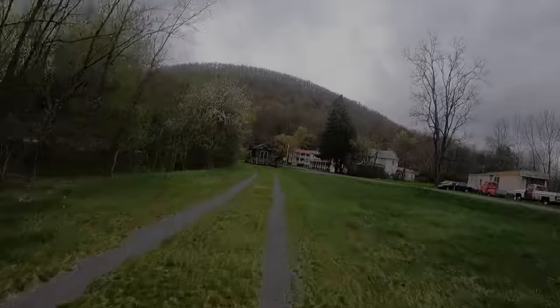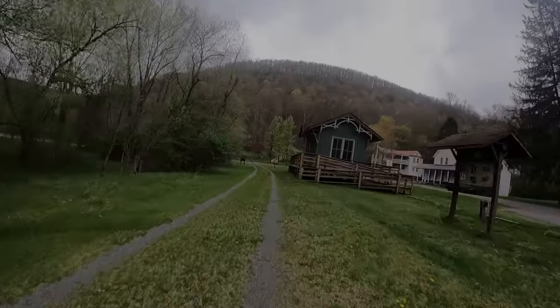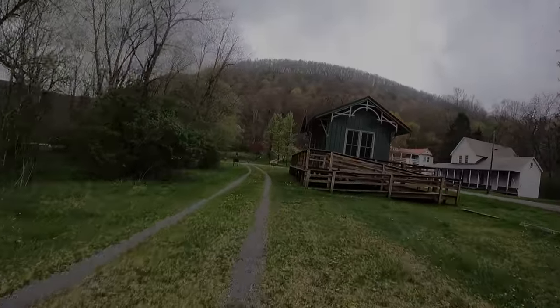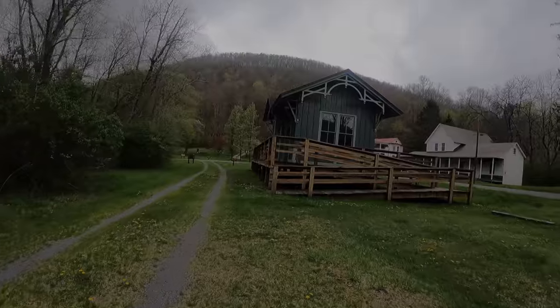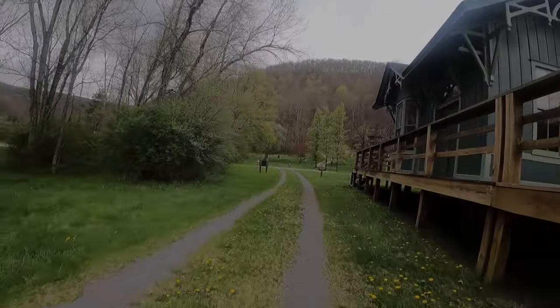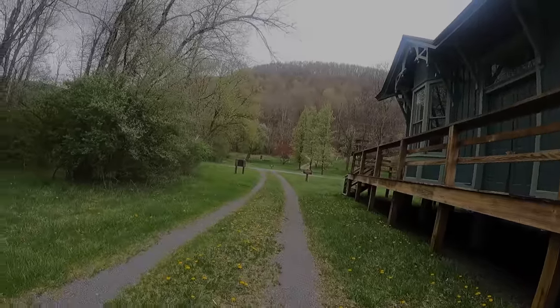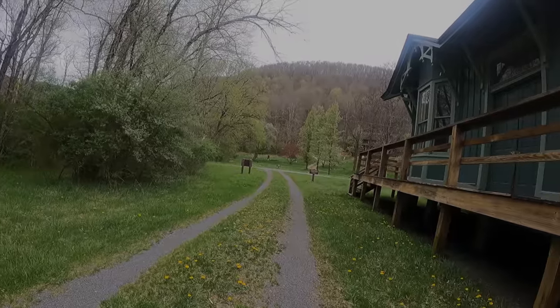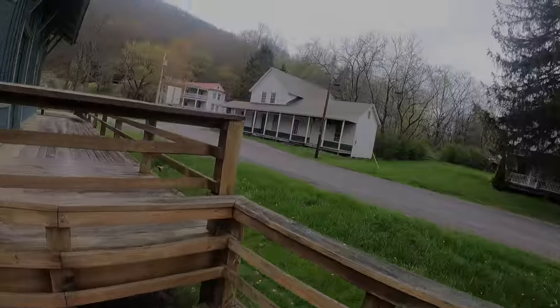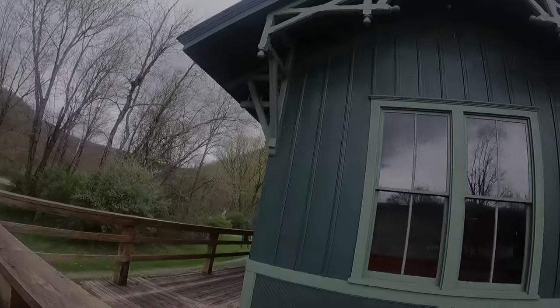We're in Clover Lick, Robin. Oh, cool. This is the train station. National Historical Clover Lick area. What is... Let's take a look at this. Man, this is pretty. These old homes are so cool. Construction on this is awesome.